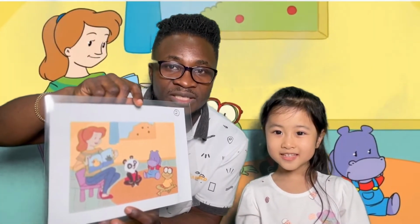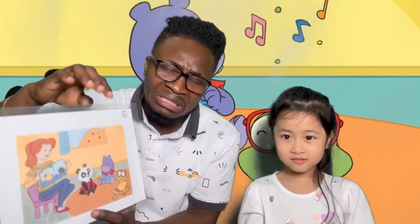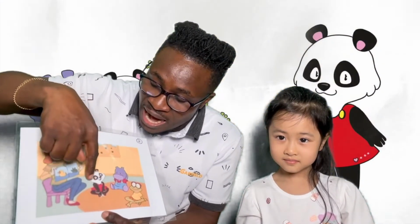Okay. Now let's see our next picture. What did teacher say? Very good. Teacher say, everybody look at the book. Okay. Now, is George Hippo looking at the book? No. Is George Hippo listening to teacher? No. Oh, so what did George, Amanda Panda and Alfie Frog say? No, George. No. Very good. Okay. Now let's see. Good. What did the teacher say? Be quiet, please. Yes, teacher said, everybody be quiet, please.